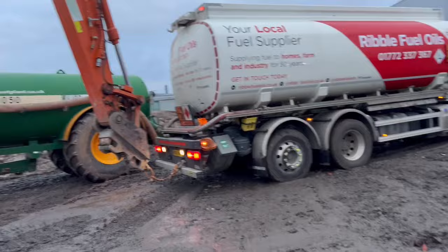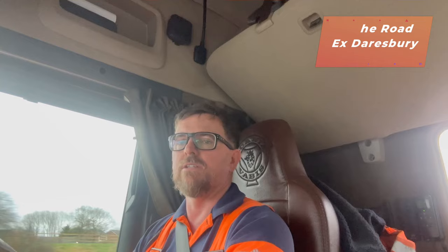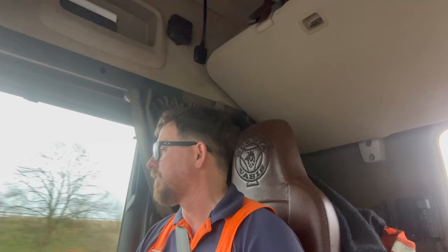Just got that one out to Dewsbury, Cat 320. Site's improved a great deal. The access is a lot better than it was the first time I went, so it wasn't too bad at all. The ground around there is really sandy, so it drains well, dries well, and it's easy to knock off the muck from the digger, really. It had been dug out, but it needed a bit more cleaning.